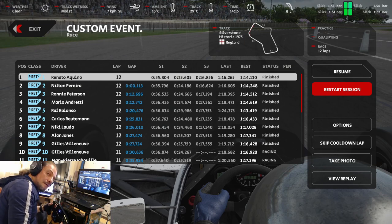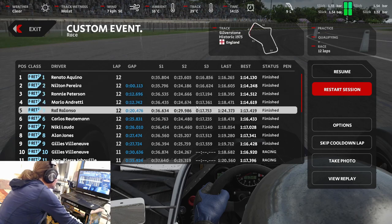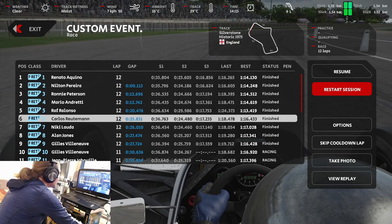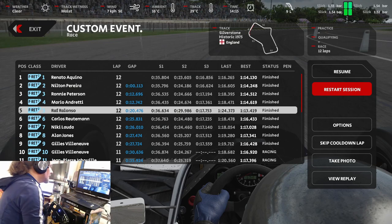Man, you can see it can always happen, everything in Automobilista 2. Okay, let's take a look at the final result of the race. Renato Aquino won it with a 1:14.1 as best lap time, and we're coming home on P5 with the best lap of the race with a 1:13.4. So we're the quickest man, but yeah, only for one lap.